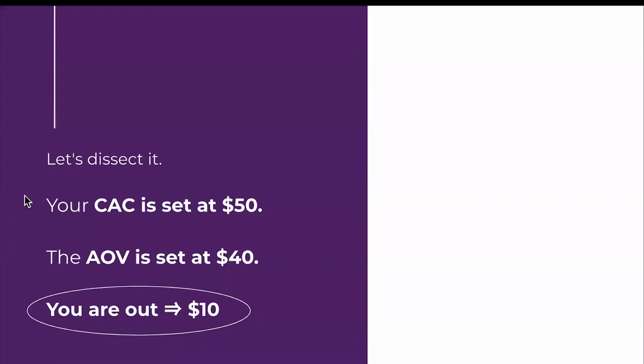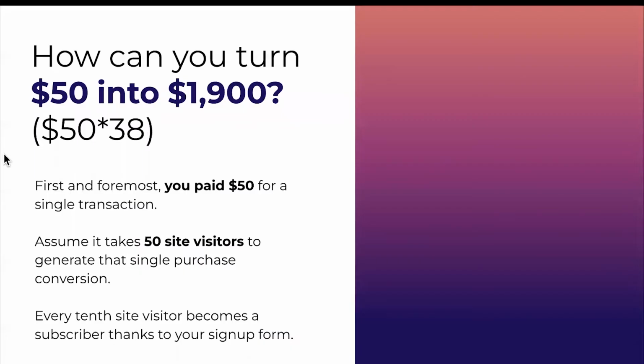So let's start. We'll do a lot of math today, so bear with me. I'll try to make it as easy to understand as possible. So CAC is basically customer acquisition cost, how much money you spend. Let's say you run Facebook ads and you spend $50 to get one purchase conversion. So one client. And the average order value is $40. So he spends $40, so you're out $10. Now, how can you turn this into $1,900?